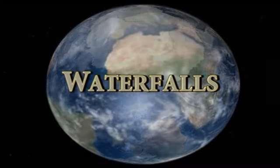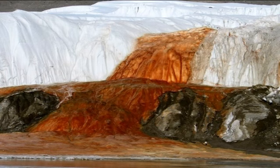Crushed under ice, Lake Williams is not like a pond or lake at the surface. The environment is more like the deep ocean floor, which is cold and starved for nutrients. Waterfalls. Antarctica is home to one of the continent's most unique features, the rust-red Blood Falls.